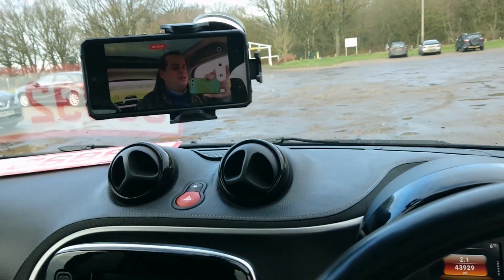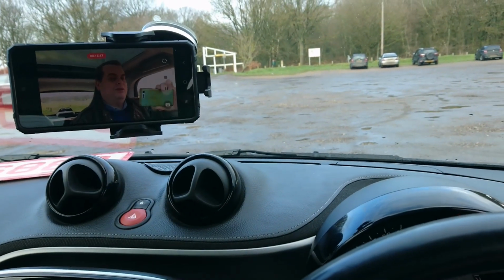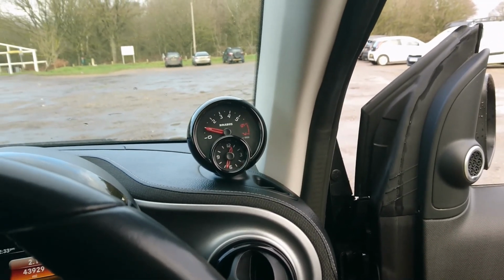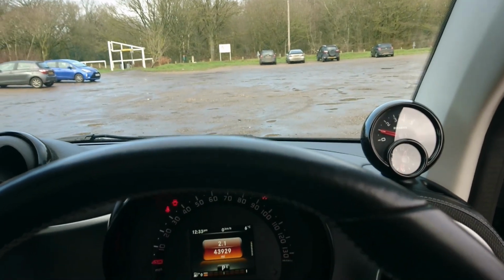You can get a convertible version of this car as well. Oh, that's been running for too long. That's my other camera, I'll turn that off, trim that later. You can get a convertible version. It's known as the A453 version that came out in 2016.